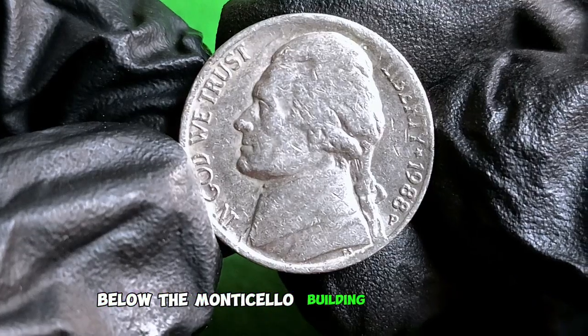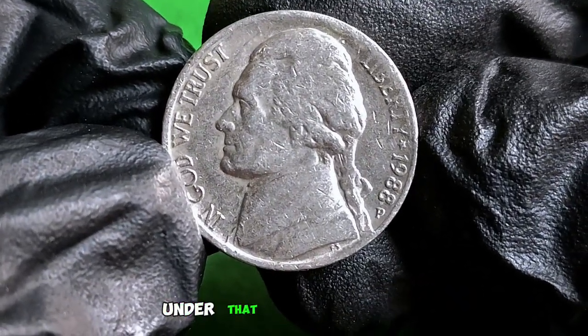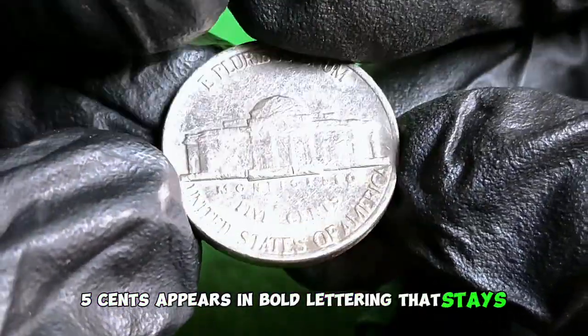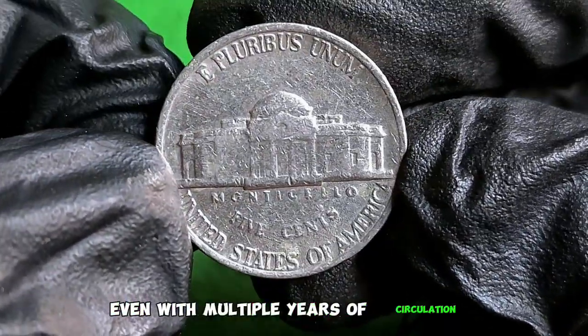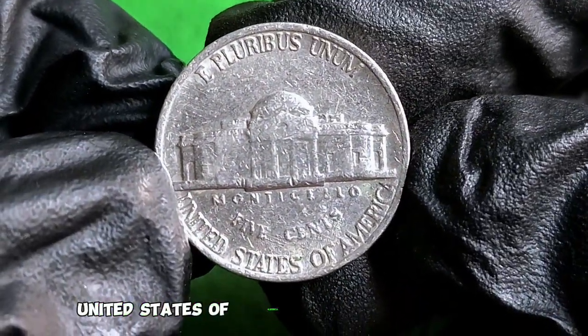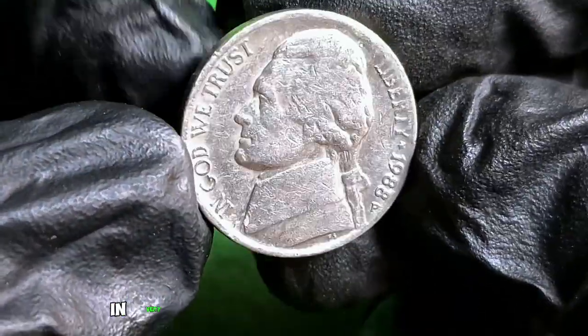Below the Monticello building is the name Monticello, centered and clearly visible. Under that, the denomination 5 cents appears in bold lettering that stays strong even with multiple years of circulation. At the bottom of the reverse side, the phrase United States of America completes the design. This lettering typically remains sharp in very fine condition.